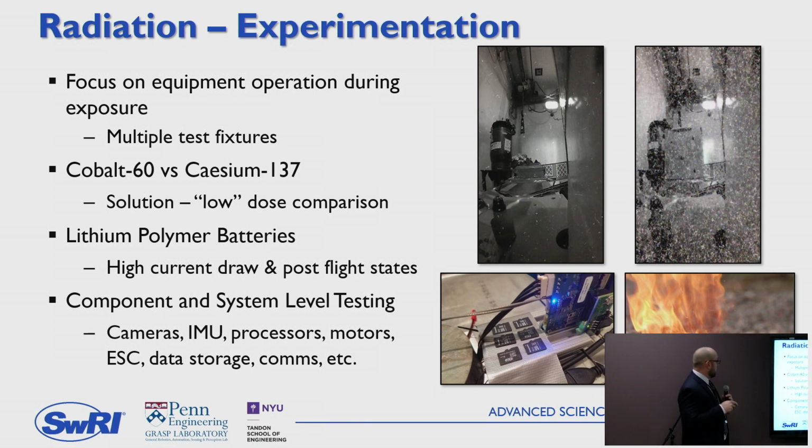Lithium polymer batteries, we needed to test at high current draws, as you would see when the vehicle's flying. We also needed to test in that static state after the flight, because we never intended on recapturing these vehicles. They were going to go in and never come back out. So we needed to test in both of those states. And then obviously there was an enormous amount of component level and system level testing in hot cells.